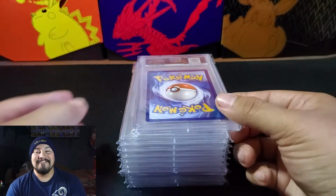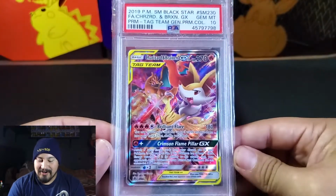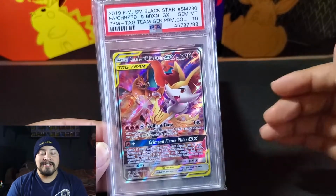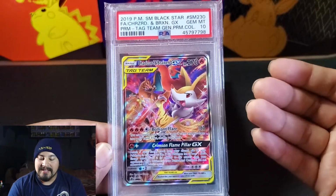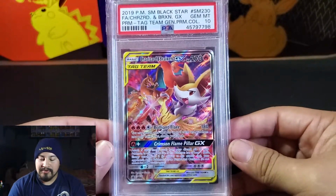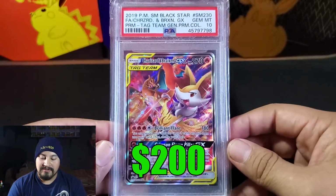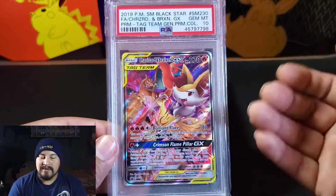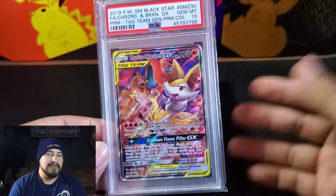So starting at number 10, we have this beautiful Charizard GX promo. There's a lot of other cards I could have slotted in this last slot because roughly they all go for the same price. I just chose this one because I think it's a really beautiful card. This Charizard GX promo card as a PSA 10 goes for right around $200. There were some other cards I was thinking of, but the grades were a little lower, and I thought having a 10 would make it more suitable than a lower grade at roughly the same price.